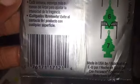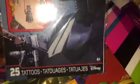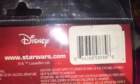Another car air freshener. The Bayside Breeze. This painted a while ago. I remember this one. I found a few of them. Last four, 1214. Star Wars tattoos. Last four, 6846.